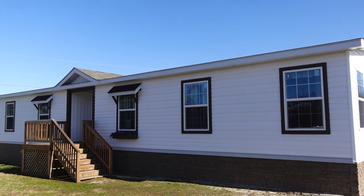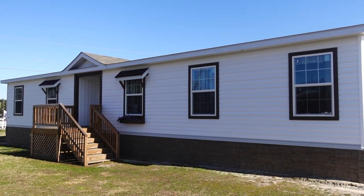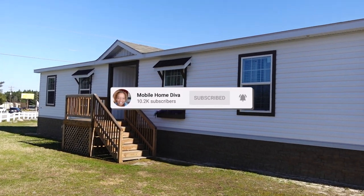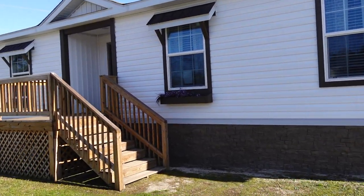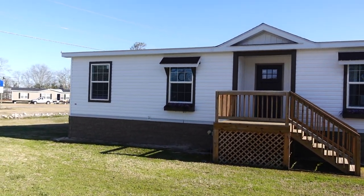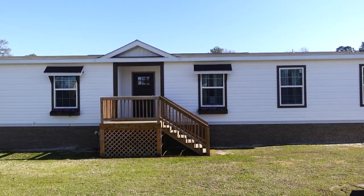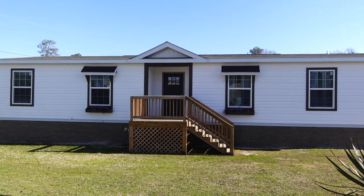The Mobile Home Diva, and in today's video, I am going to be touring this Freedom Farmhouse. This is a Freedom Farmhouse. It's kind of catacorner, so it's hard for me to get. I'll try to get the whole house for you. This is Clayton Homes in Columbia, South Carolina. Here we are. And this is the Freedom Farmhouse.